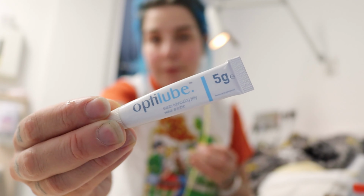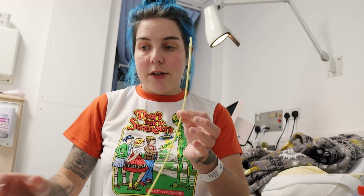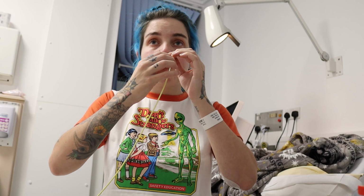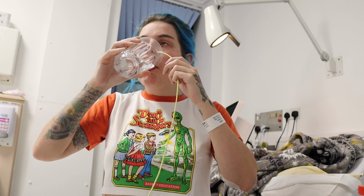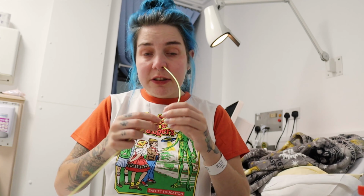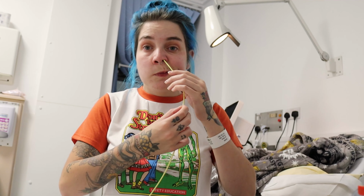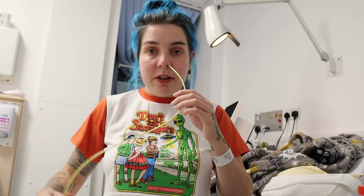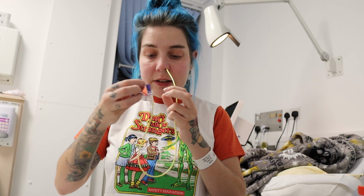I've just lubed up, and we're gonna go for this. That's very tickly, but it's certainly not pleasant, I'll give it that. So that is done, all the way up to 55 centimetres.